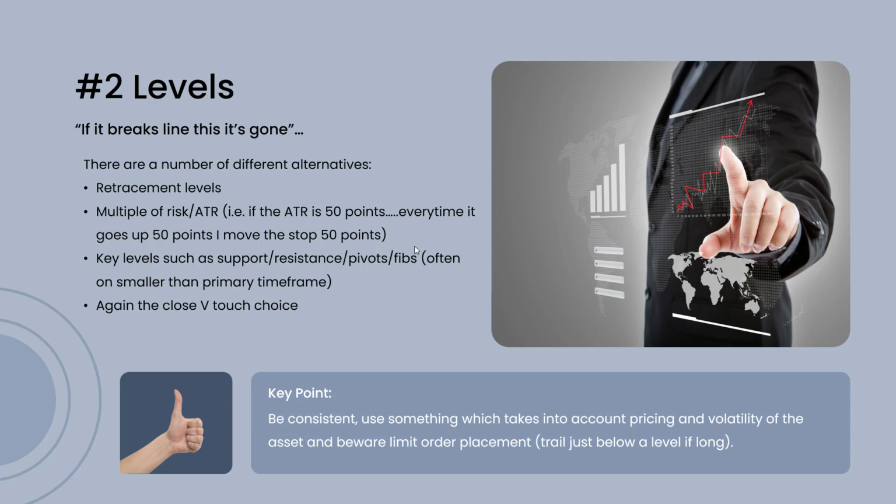The other thing is just beware limit order placement. Often people place limit orders just around and about levels. If something is pulling back, put your trail stop just below a level if you're going long, and of course above a level if you're going short.